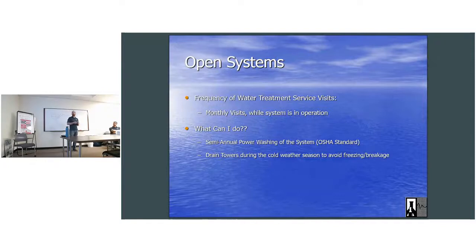So for us, frequency of water treatment visits, we're there at least once a month. All of our open cooling tower clients, we're there once a month, except for like large ones. We have AT&T. How many towers do they have, Dan? Like 9 that Ed does. Yeah. And they're huge. They're on this elevated platform. He has to go once a week.